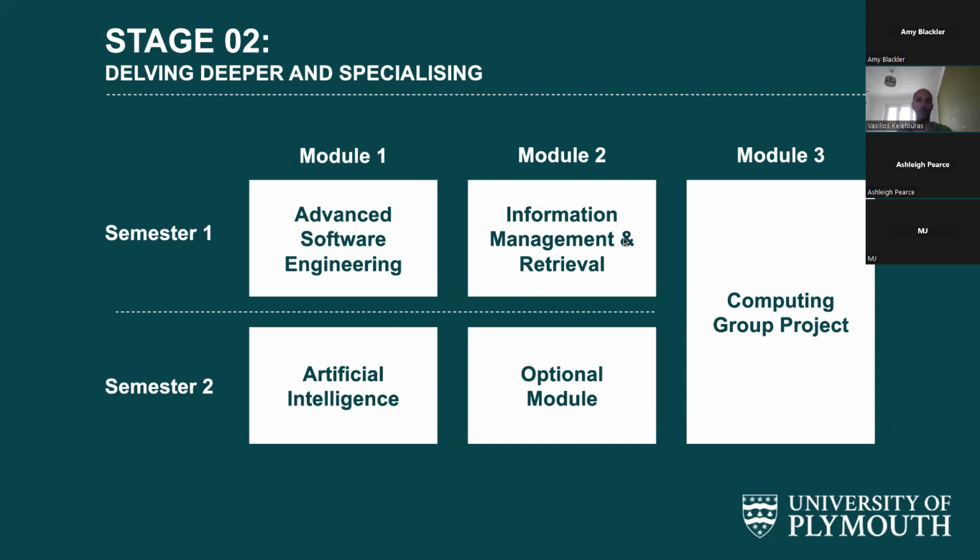In information management and retrieval, you will be taught about databases and how they are used to store and retrieve data in real-world applications. In the artificial intelligence module, you will be using the Python programming language. AI is really booming right now, so this module could not be missing. I forgot to mention that in the previous module, you will be using the Java programming language.